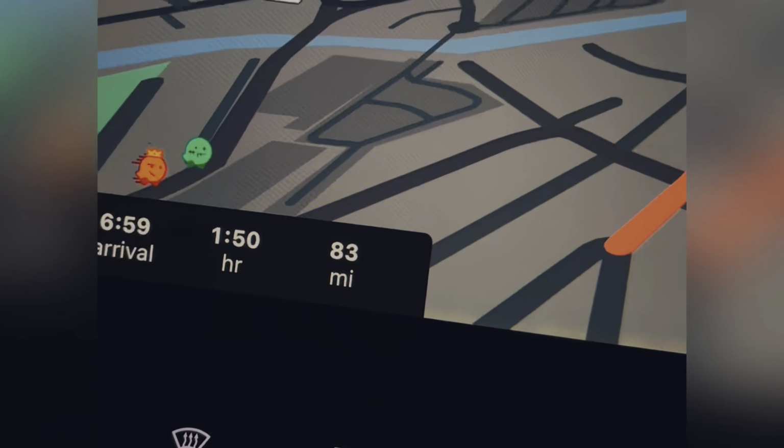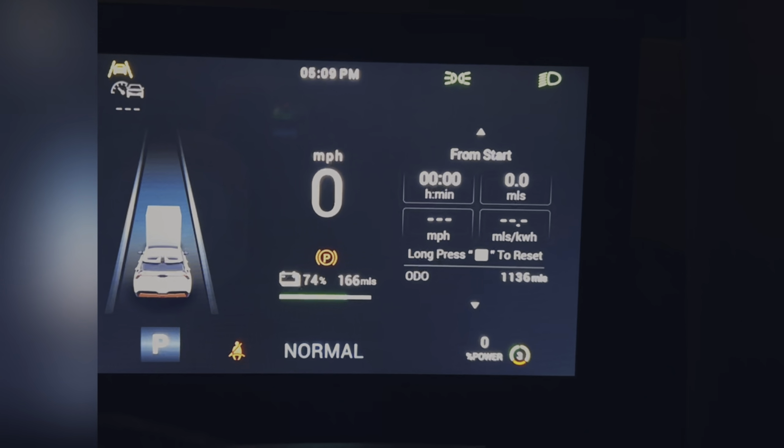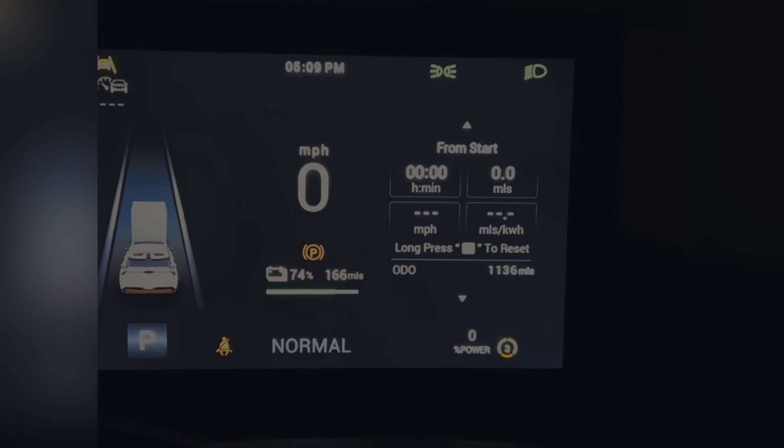Distance to home is 83%. I will let you know how I got on once I reach home.